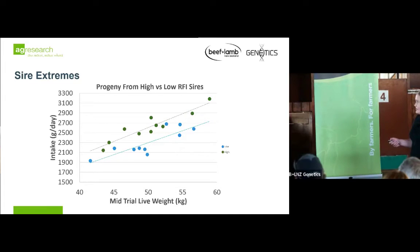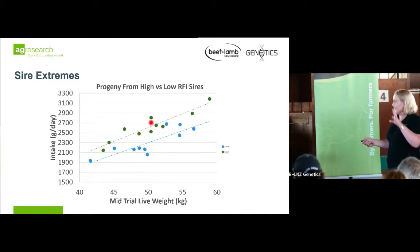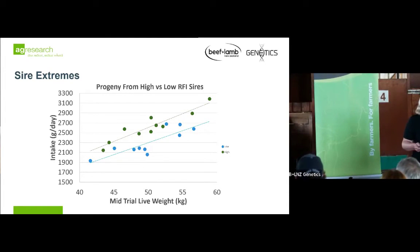This is an example from last year's data set that we had through here. I picked 2 sires who had similar growth rates. It's hard to get a 3-dimensional graph, but so similar live weights, and the lambs of a low RFI, a sire whose progeny are eating less than they should or predicted to, are in blue, and the ones there are in green. And so if we look kind of around that 50 kilo live weight, that improved feed efficiency animal, or low RFI, another one of these tricksy ones to get it around the right way, was needing to eat about 2.3 kilos of feed, whereas the one that was inefficient, or the high RFI, was sitting up at about 2.6 kilos of feed. So 10% difference there at the sire level in terms of how much their progeny were needing to eat.